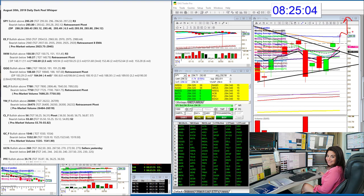However, if we do go below 293.80, which is about right over here on this 5-minute chart, there is room for a retracement trade. A lot of times when we break out of a wedge, we do come back down to retest where we broke out before moving up higher, but we'll see. Got to be prepared for both scenarios. We could retrace to the pivot.